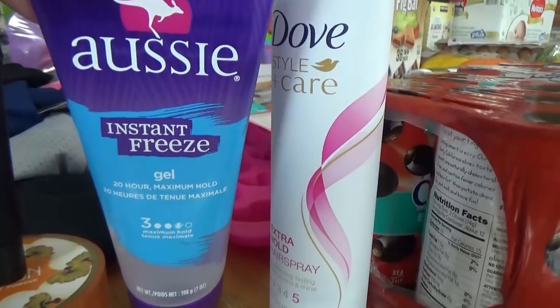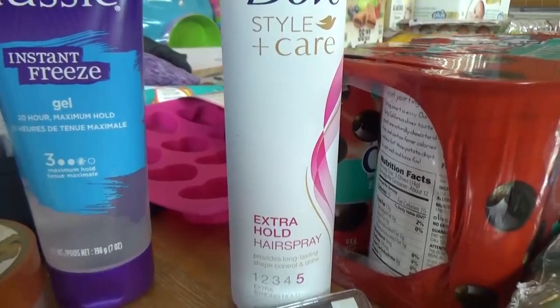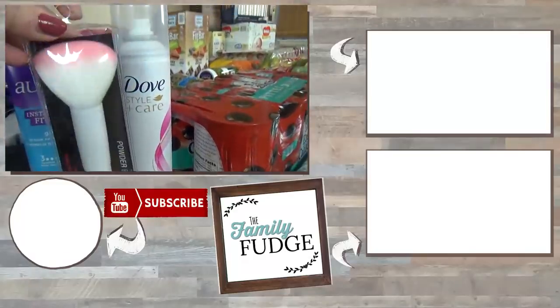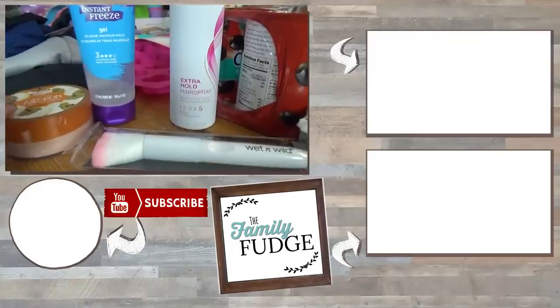I also got some gel for the boys' hair, and a new hairspray for myself because they were all out of what I normally use. And I've never tried this one, but it smells really good, so I'm hoping that it's good. And lastly, I got a new makeup brush for this powder.